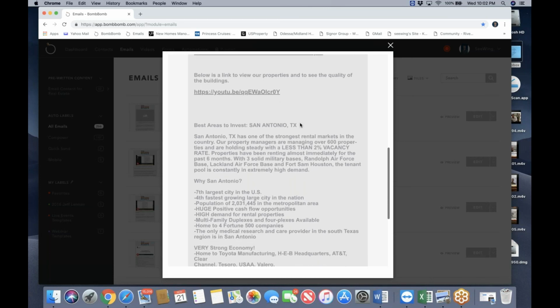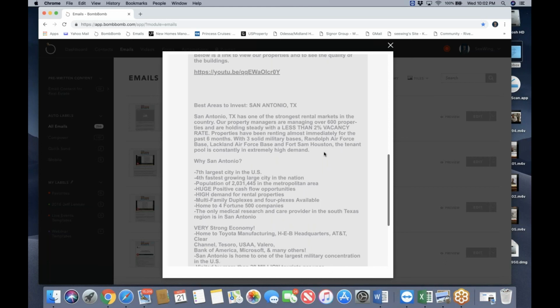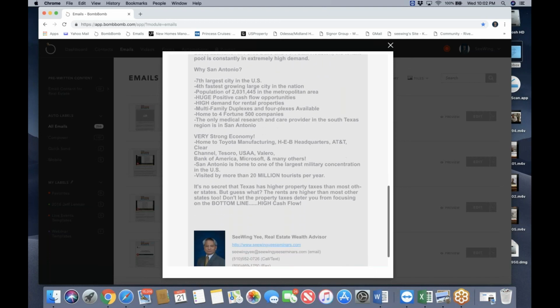So excellent location. Kevin Clark and his company, he's been born and raised in San Antonio for many years, more than, I don't know, 4 decades perhaps. So he knows the neighborhoods, he knows the area. He has obviously been providing tremendous service for a very long time for out-of-state investors, including our network. All right, so that's pretty much it I can say at this time.